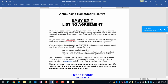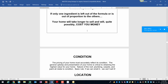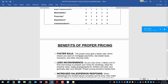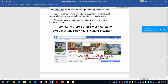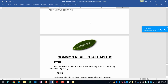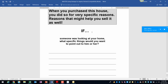Then there's your easy exit, it says announcing HomeSmart Realty's easy exit listing agreement. Then it's suggested questions for realtors. Then it's going to be fact, condition, market, location, terms, pricing guidelines, ideas that they can give you, how concerned they are, drawbacks of overpricing. Here again, you're showing them that you already created 911-404 for them as their mobile application, that you're going to get them into a Facebook listing page, the internet. You're going to help them out with contract and negotiations, myths and truths, and questions that they may still have before they sign up.